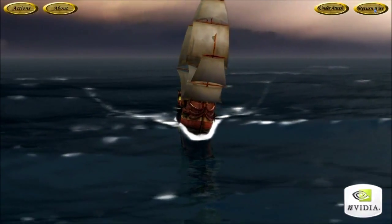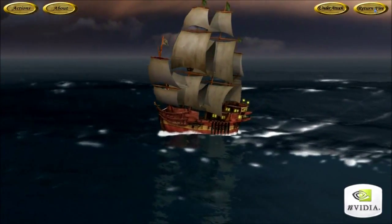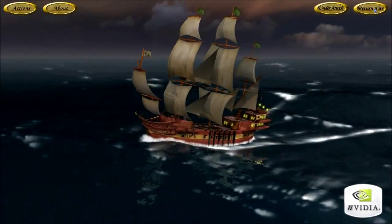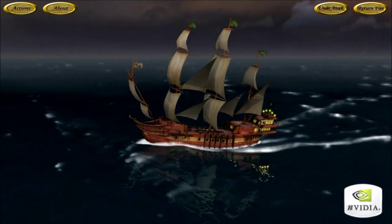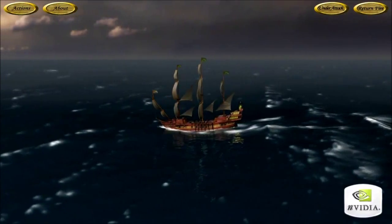NVIDIA Clear Sailing demo. In a ironic twist, the fastest brigantine in the pirate fleet cuts through the swells of the choppy ocean in an attempt to outrun the most feared captain of the Royal Navy.